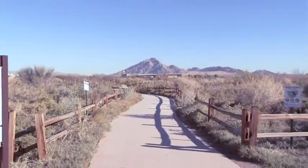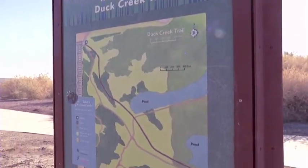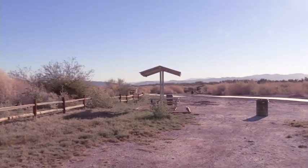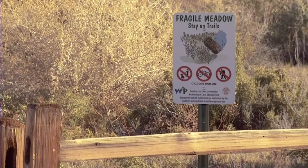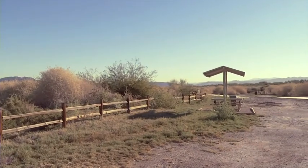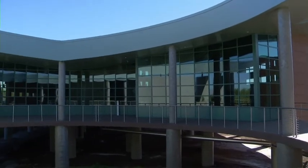Also under redesign is our Duck Creek Trailhead. And this is a very familiar feature to anyone who's lived here for some time, and it's actually going to be getting a facelift. And so you'll see new shaded structures for the picnic area, restrooms, and parking that would accommodate 30 vehicles. And probably our most exciting feature right now is our Nature Center.